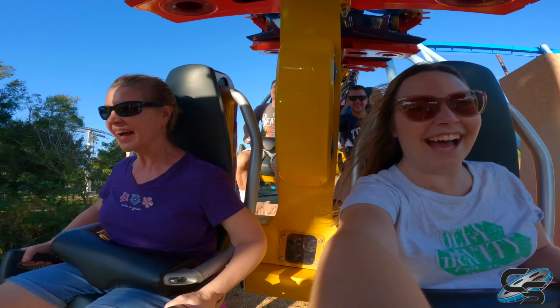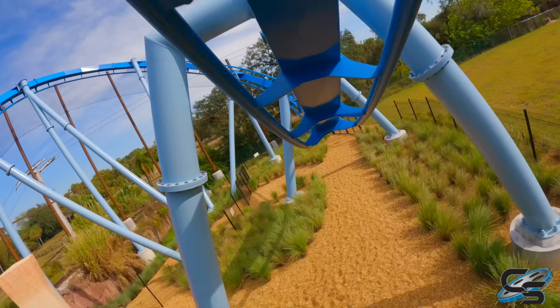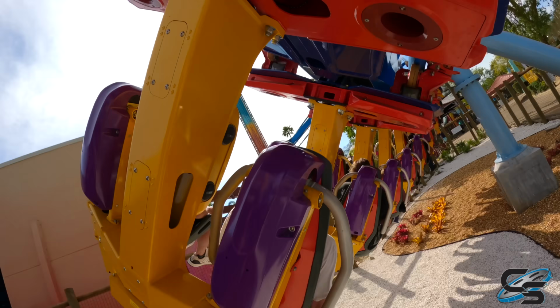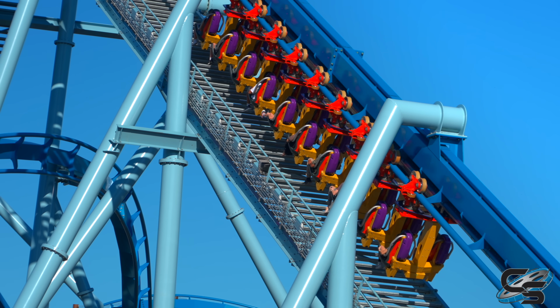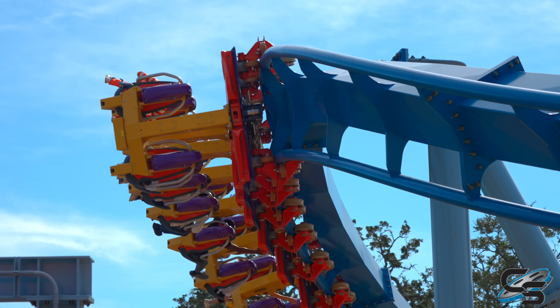Yes, Phoenix Rising is the first roller coaster at Busch Gardens Tampa to feature onboard sound, but unfortunately, it just didn't work that well. During my multiple rides, sometimes you could hear it, sometimes you wouldn't even know it was there. You're supposed to be able to hear it as you're going up the lift hill, and then the Phoenix will screech as you go over the drop. As you're traveling along the layout, you probably wouldn't notice it.